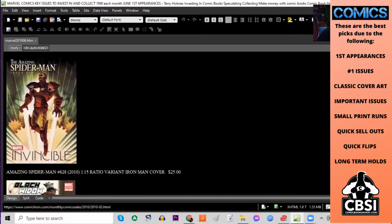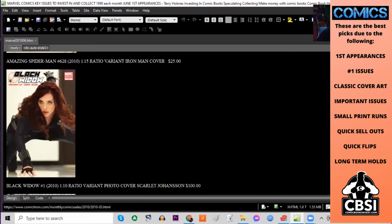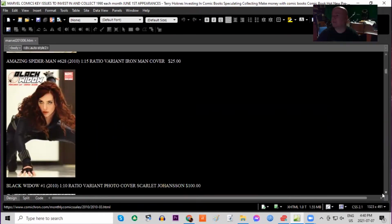Amazing Spider-Man 628. This is the 1:15 ratio variant featuring Iron Man. Currently selling $25 average price. Now keep in mind these books, if you get these and find super high grade, you could get them CGC graded, and you know you're most likely going to get at least 4 times the price then, if not more.